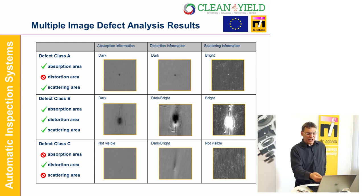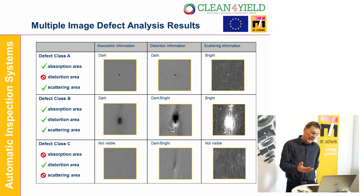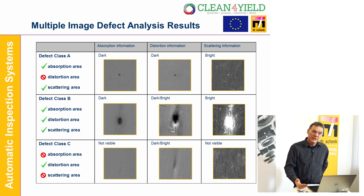And now you have three images of the same defect: one by contrast, one by distortion, and one by scattering. Now the next defect comes up, second line, defect class B. We again get contrast information in column 1. In column 2, now we get a deformation, a bright-dark signal. And in scattering, it's a big area. Now let me add a third kind of defect, different from A and B: defect class C. There is no contrast information, so there is no dark area. It's only a deformation in the distortion channel, second column.